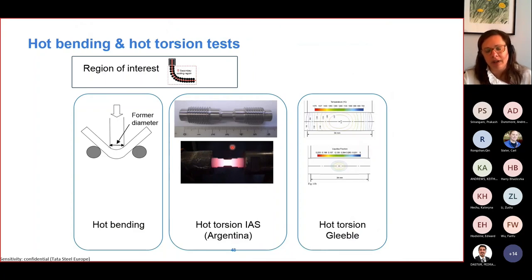But there are also some other tests that are very important for the secondary cooling region. It's not such a high temperature, not during solidification, but they're extremely important. We have hot bending tests, torsion tests, and there could even be torsion tests on the Gleeble itself. Together with Warwick, we are now exploring the hot bending test.